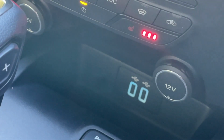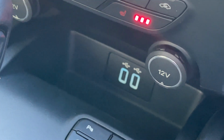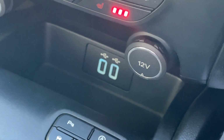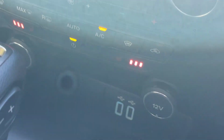In front of that we have two more 12-volt sockets, so that is three 12-volt sockets in total, and we have two more USB-A ports down there, and USB-A ports deliver 2.1 amps of charging. But these are also going to be working with your entertainment system, which I shall come to in a second.